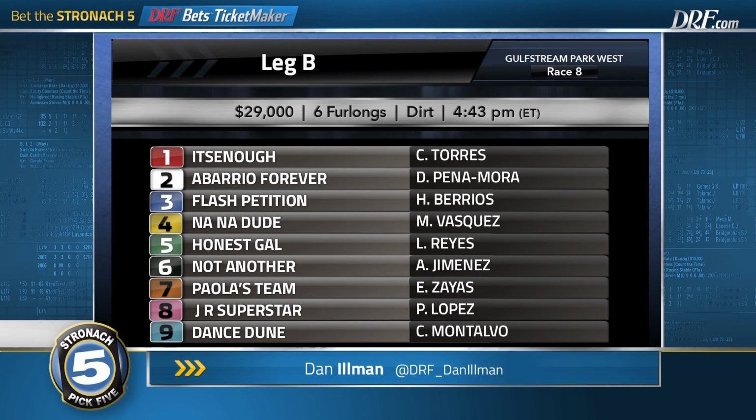The 4, Nah Dude, last time out, raced with blinkers for the first time. She showed improved speed as expected. It was a sloppy track, and she ran into 2 horses that just ran away from the rest of the field. I think it was a good effort for her, and I don't think it was the slop that moved her up. I think it was the blinkers. She's another one that can be close to the pace.